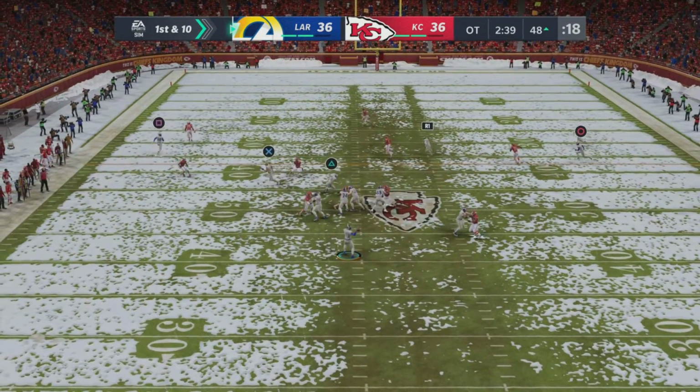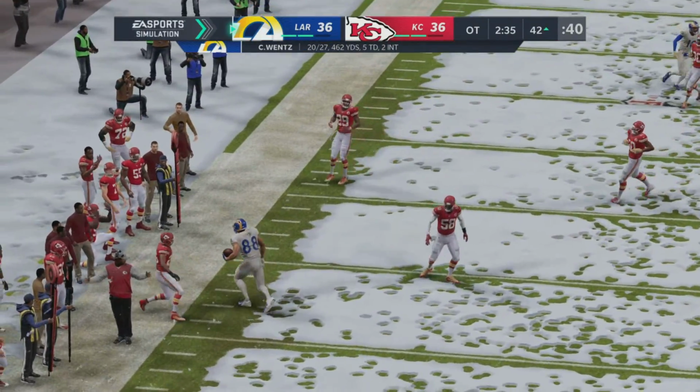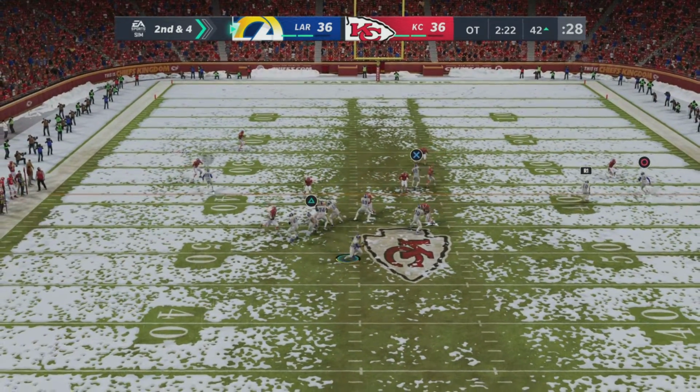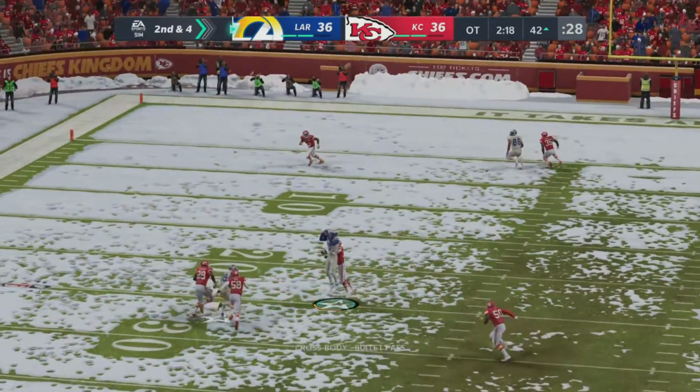First throw of overtime for Wentz. That's complete to the tight end, Hopkins. A gain of 6 there on first. 6 yards was the pickup on the last completion, so here's 2nd and 4. That's a staple of this offense. Drag route to the tight end.